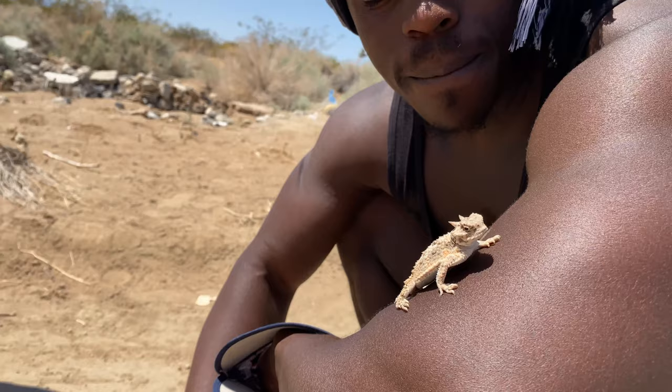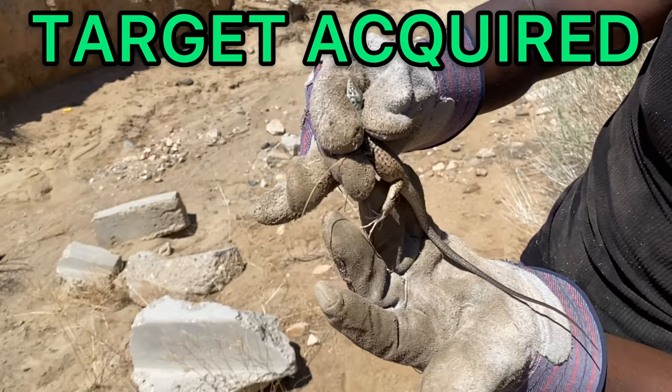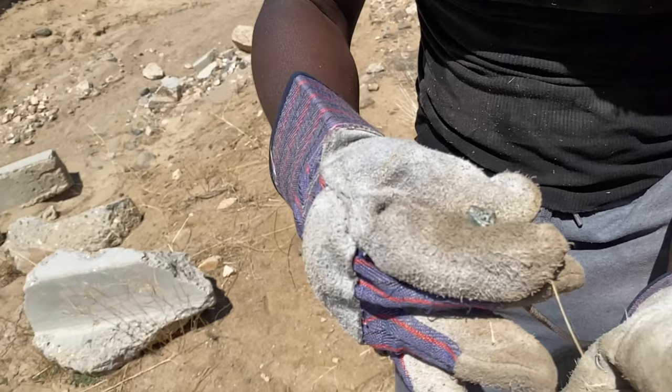That man. We finally got one. One of the fastest lizards in the desert. The California Whiptail, aka the Tiger Whiptail. Check it out. That's fast. But it's really dipping like a cheetah. You dig what I'm saying? Check them out. Check them out. These right here.